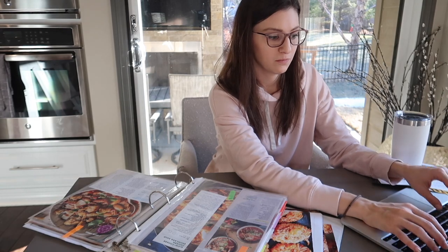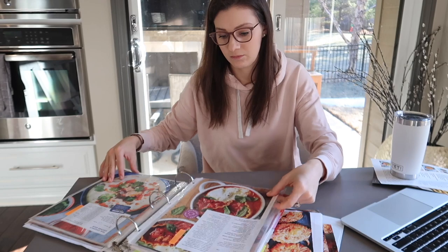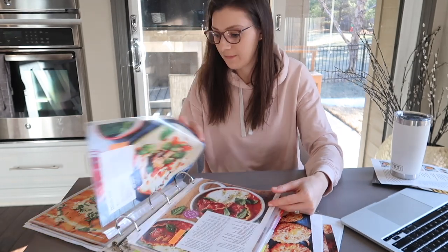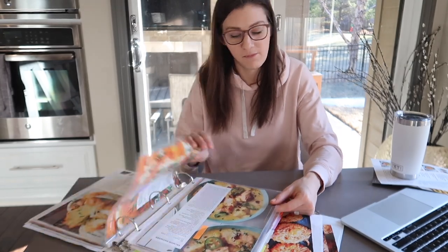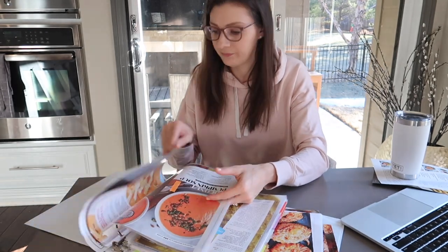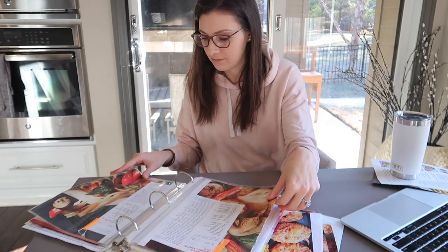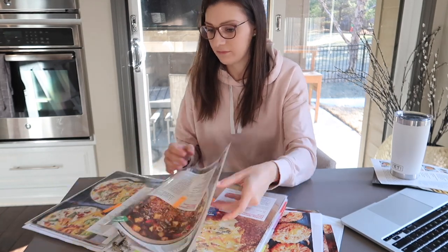And sometimes I wanna make a recipe and it sounds really good and I like the concept of it, but the ingredients are too complicated and I know I'm not gonna go out of my way to go to a bunch of special grocery stores or ordering ingredients online, so it's just not worth it for me to make that dish. So I decided to pull it out and get rid of that recipe and not have it take up so much space in my recipe binder.